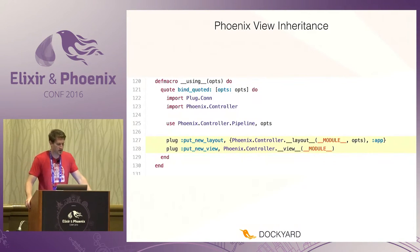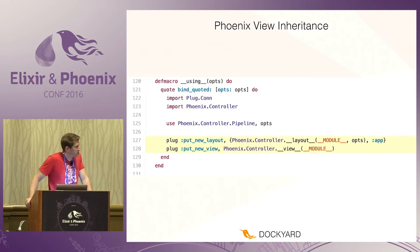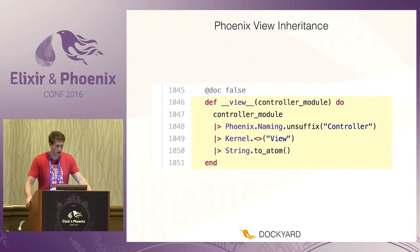Here we have a plug that's actually going to be adding into the connection object the corresponding matching view and layout based upon the current controller module. If we were to look into the second function, Phoenix.Controller.__view__, we can see in here that all it's doing is taking the controller module, parsing it out, and just appending on view and converting it back into an atom. And for those of you that don't know, modules are just atoms.